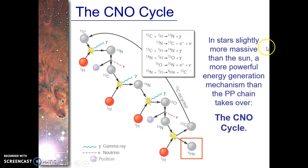So stars have to be slightly more massive, and they have to have much higher temperature in order for this carbon, nitrogen, oxygen, or CNO cycle to happen. Stars that are more massive than 1.1 solar masses can use the CNO cycle, and the less massive stars are the ones that have to use the proton-proton cycle. And this just takes you through.